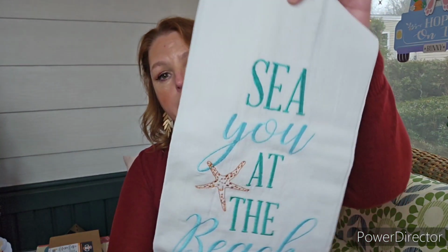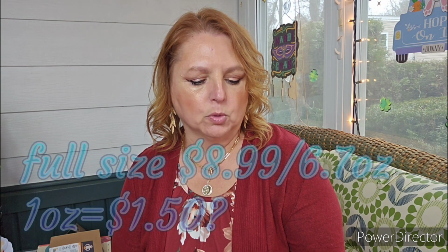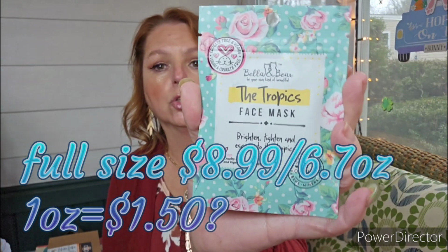Okay, so right on top is a tea towel, and it's made out of that flour sack material, so it doesn't leave a lot of residue behind, so I do like that. This is by C&F. Love, love, love it. And these can run pretty expensive. Next, by Bella Bear, is the Tropics Face Mask. It's meant to brighten, tighten, and escape to the tropics.